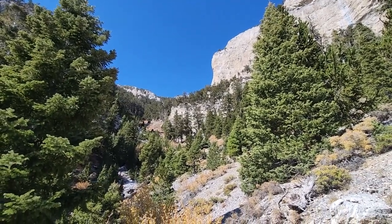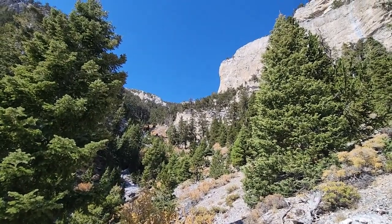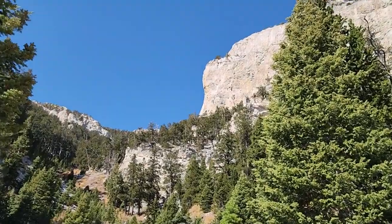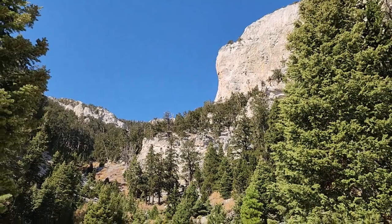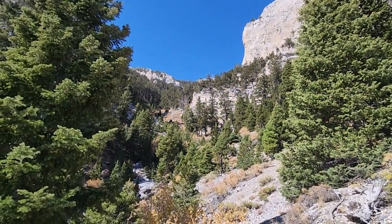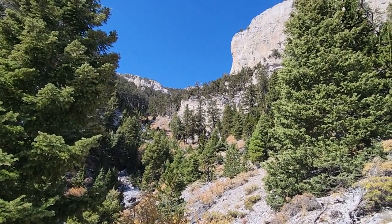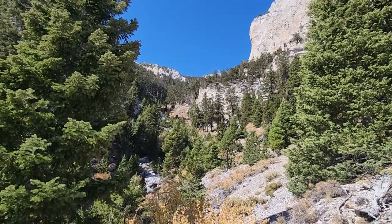Okay, we're officially further than I've ever been. And here's some important reference points. There's that cliff. Remember the lower cliff? I wasn't sure whether to go above it or to the left. And now I can see very clearly you got to go to the left.